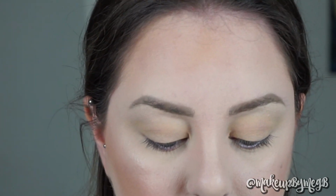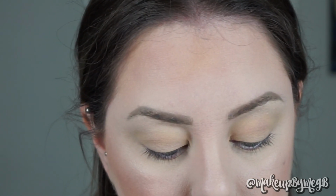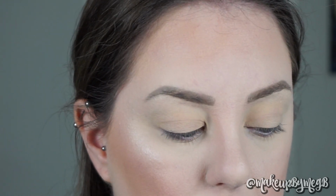So I'm just gonna set that really fast with translucent powder because it is tacky, but at the same time I can tell it's going to crease. So I'm gonna try to go on top of that with some powder. All right, so far I feel like the paint pot is going to go back. I have a feeling the foundation might go back, but I want to give it more of a try before I make a final decision on it.